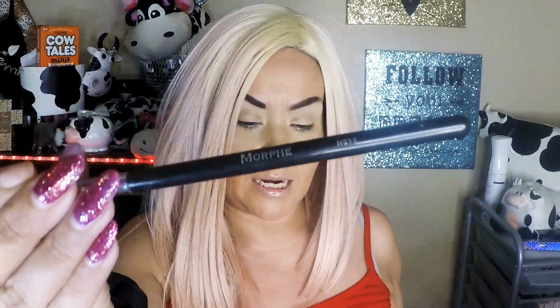The M233 brush. And I'm just gonna go over my already primed lids with Titan. And that is the second shade in the top row of the palette. So let's go ahead and dip that in there. This is a clean brush.